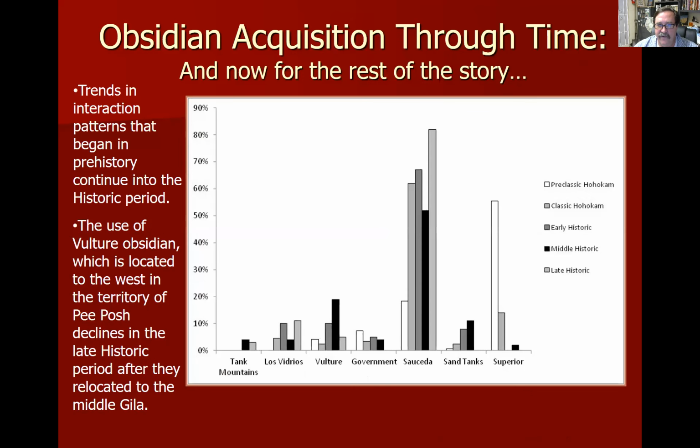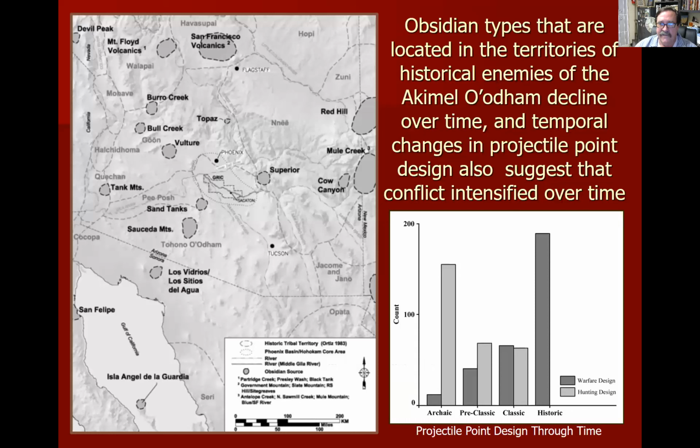Before they relocated, you do see materials to the west, such as Vulture. And in fact, in the middle of the historic period, Vulture is one of the most common materials. But then by the late historic, when the Pee Posh relocated, that material drops out. And so this is true in general, that earlier in time, materials like the San Francisco volcanics or Government Mountain were in the territory of people who were allied with the O'odham, the ancestors of the Hopi.